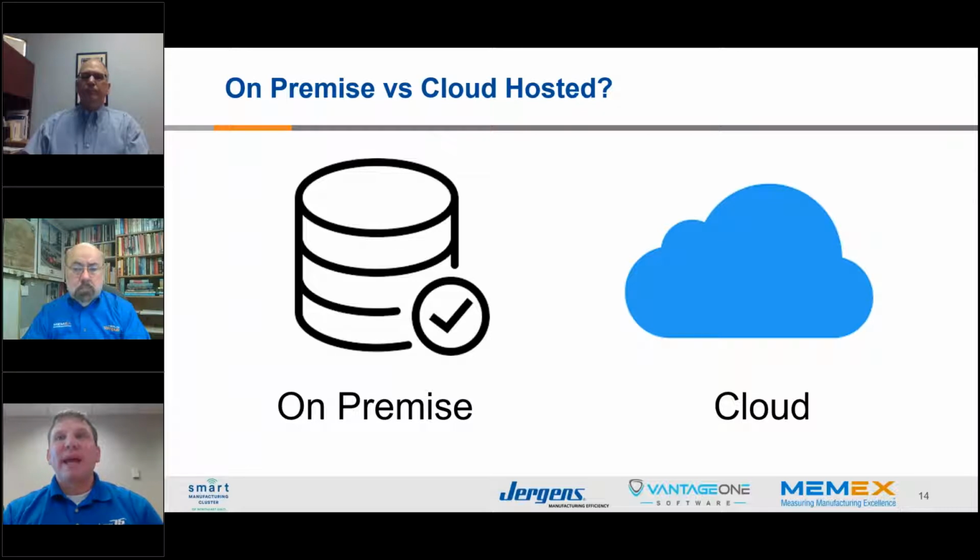So one of the big decisions we had as we started looking into the different vendors was on-premise or cloud. From my personal opinion, I don't think there's a right or a wrong choice. I think it depends a lot upon your environment. For us, our ERP is on-premise. Most all of our data is on-premise. Most all of everything we do processes through this facility on-premise. So for us, on-premise was a very important aspect of that.